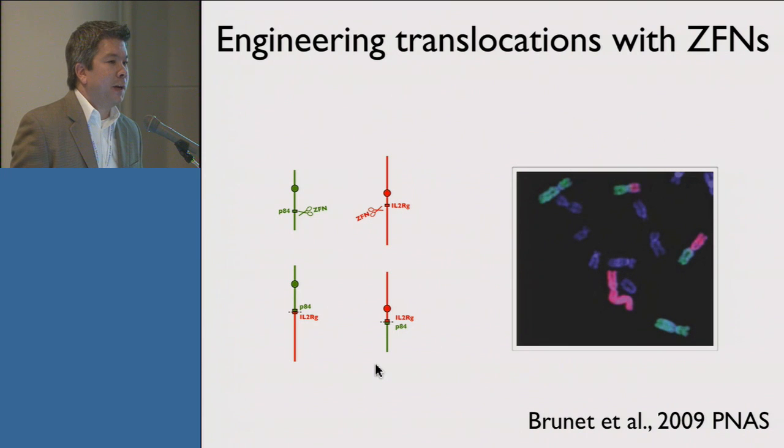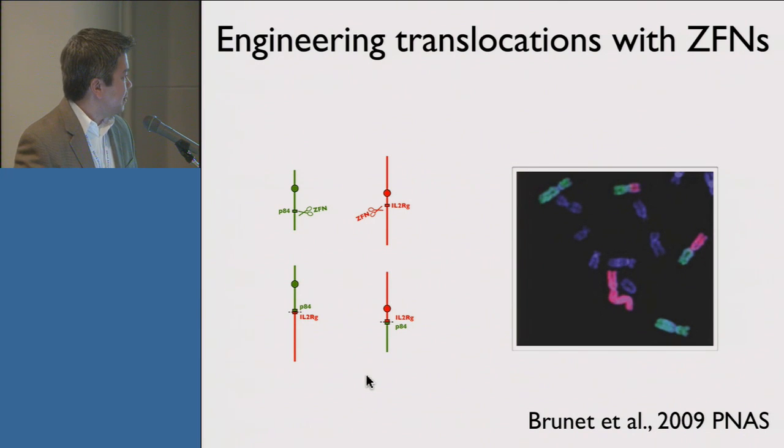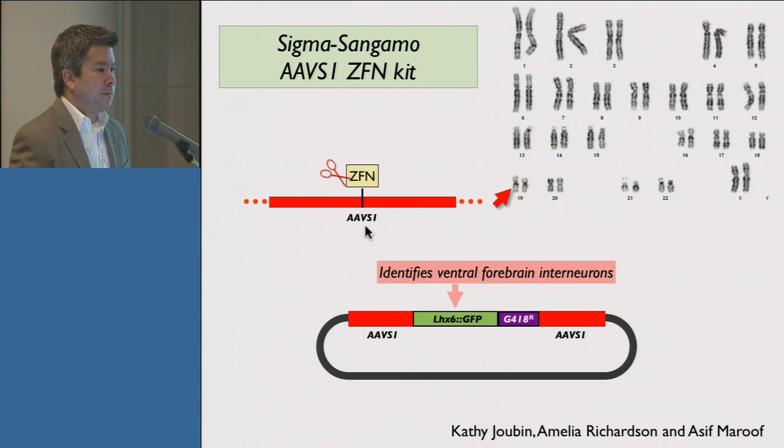But at that time, I was also playing around with using these zinc finger nucleases for homologous recombination. And we knew that it worked very efficiently to be able to cause homologous recombination, force a homologous recombination to occur in iPS cells and ES cells, actually. So what we wanted to do was put in a reporter, in this case LHX6-GFP, that would identify these ventral forebrain interneurons. And we had a region of homology surrounding it. So this construct was created by Kathy Jubin in my lab. It was then given to Amelia Richardson, who used it as well as this zinc finger nuclease that would cut in this spot called AAVS1 that is thought to be a so-called safe harbor, a place that we can just put a gene specifically. Okay, so the hope was that instead of randomly integrating the transgene, we could place it here.